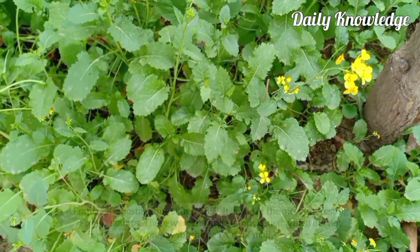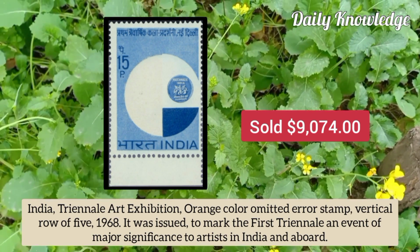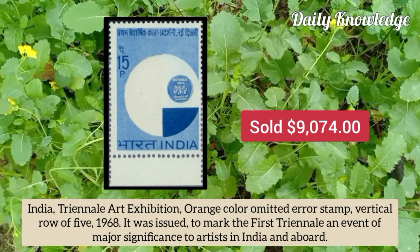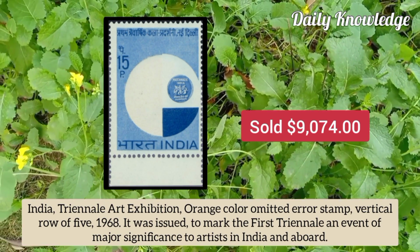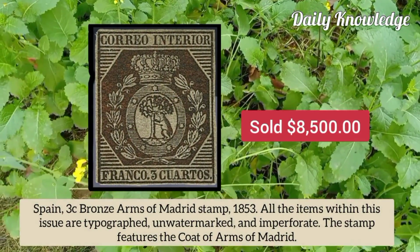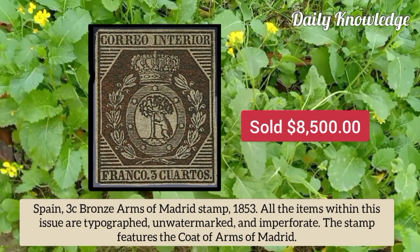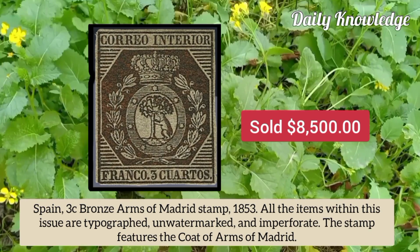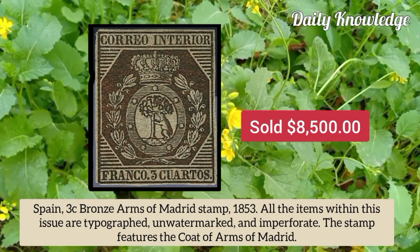Next stamp is from India Triennial Art Exhibition orange color omitted error stamp, vertical row of 5, issued in 1968, and it was sold for $9,074. Now next is Spain 3 cent bronze arms of Madrid stamp 1853, sold for $8,500, and this stamp was only valid for local postage within the city of Madrid.